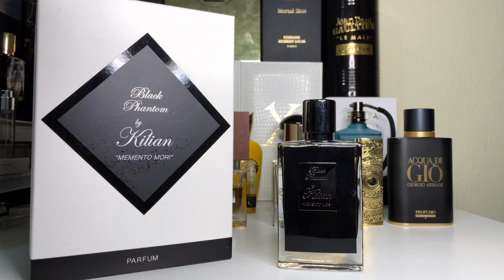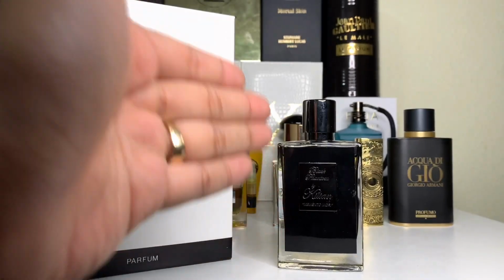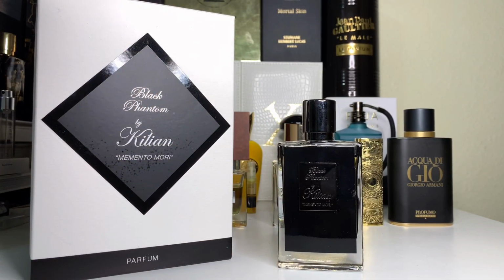Like, this is more or less a 10 out of 10 scent. You could rotate all the other fragrances, come back to it, and you'd still feel the same, that it's 10 out of 10. And mind you, this is one of my first 10 fragrances ever.